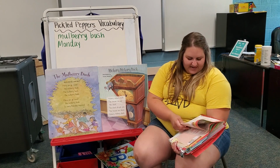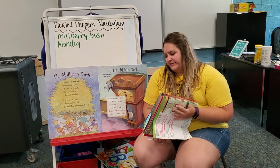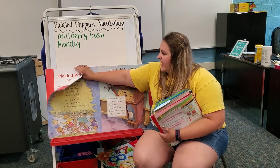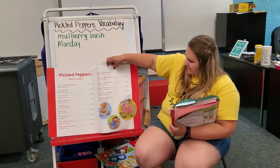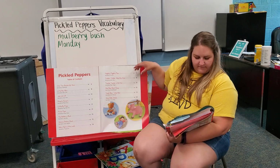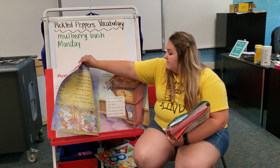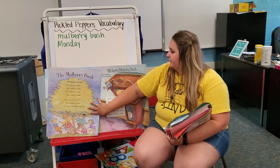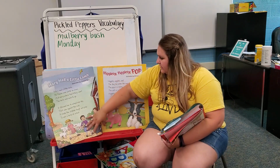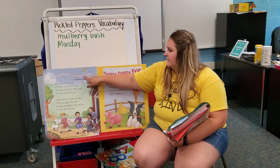We are going to read another poem, another rhyme from our Pickled Peppers book today. So we're not just going to stop at the mulberry bush. We're going to go ahead and flip back to the table of contents because I'm going to go to Mary Had a Little Lamb. Have you ever heard Mary Had a Little Lamb? I think that a lot of friends will know this one, which is good. We're going to go to page 16. So here we are at page 16, and this is Mary Had a Little Lamb.